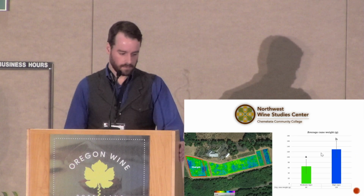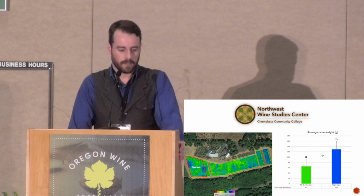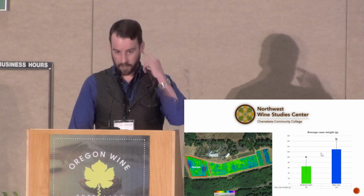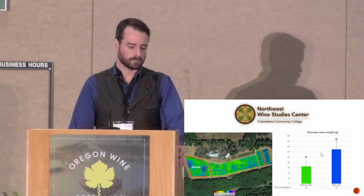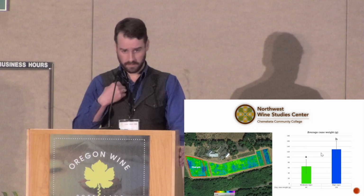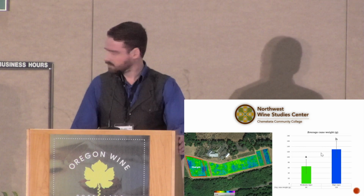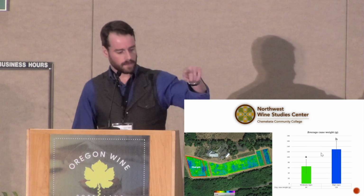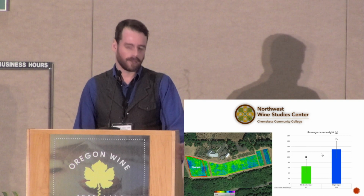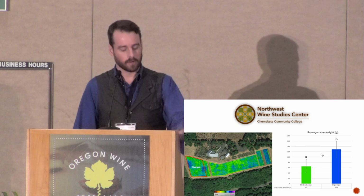So I had my students at Chemeketa go out and collect data to look at variability in the vineyard. We took the Pinot Gris block, which is what we'd consider the production block at Chemeketa, and we broke it up into a high vigor and a moderate vigor zone. The high vigor is incredibly high. There's a little patch in the eastern part of that block where it's such high vigor that more line posts had to be put in there because the canopy kept falling over.